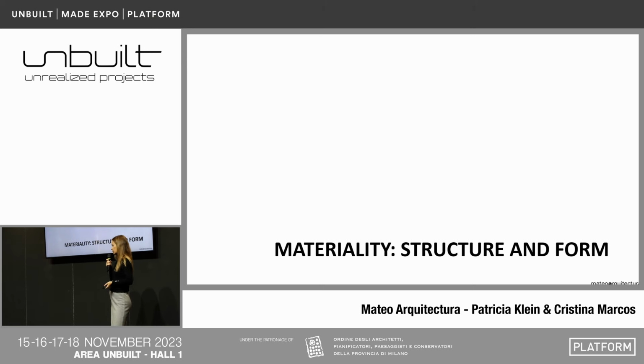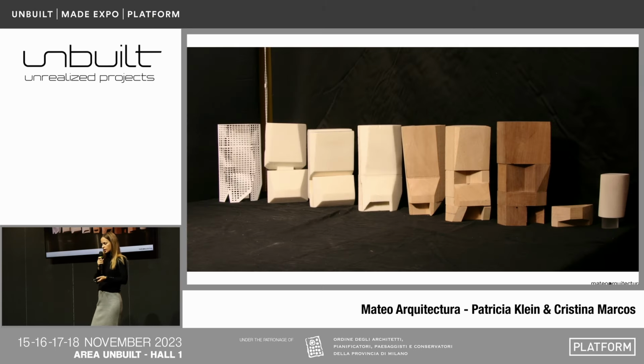In terms of the materiality and the structure, well, the studio has always been doing a lot of models and working in shape, and this project was very important for that because the shape of the building was very important. You can see at the left the final result, but there were many other options previously.